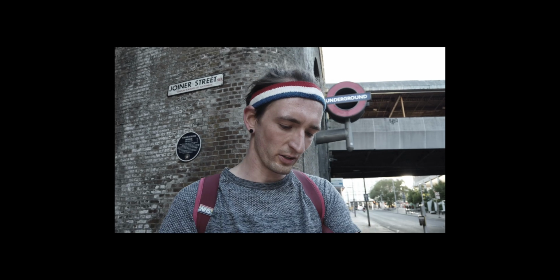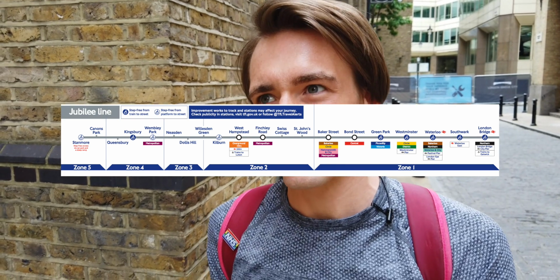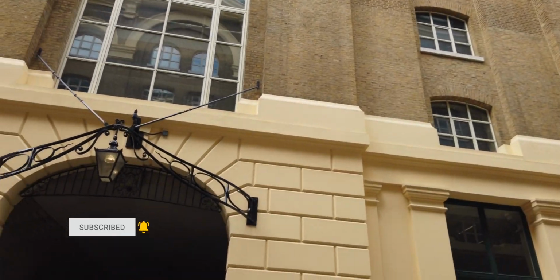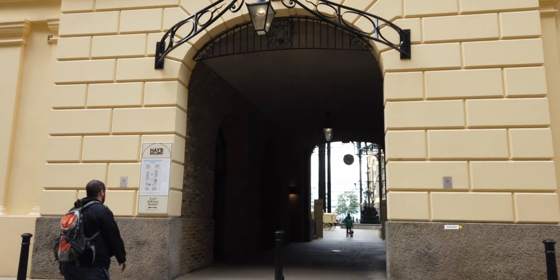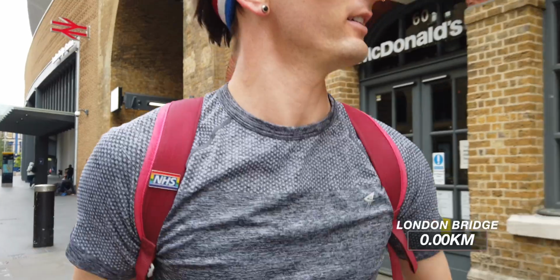Today we are continuing on the Jubilee Line and we're picking up from where we last left off at London Bridge Station. Now our goal today is to finish at Stanmore, which is the western terminus of the Jubilee Line. It is about 30 kilometers away, so it is going to be a long run, so we'll see how we get on. Now thankfully the weather is looking pretty cool today, so it's not going to be too overwhelming. Anyway, I'm going to get myself sorted and then we shall get started. Let's go.